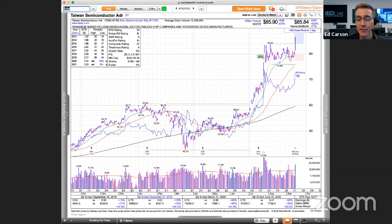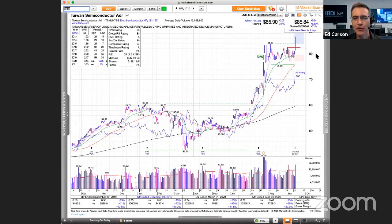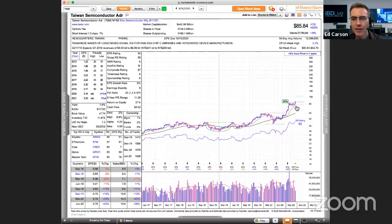Yeah, we've been discussing this on IBD Live for several days. To be honest, the only flaw it seemed to have was that it seemed too obvious. It was setting up so nicely. It's got a real flat base. It has all these little areas that you could buy it at. On the weekly, it was coming close to the 10-week line. There's all sorts of reasons to like it.